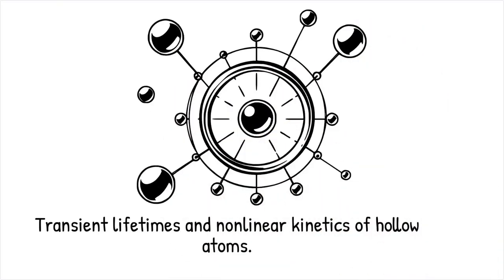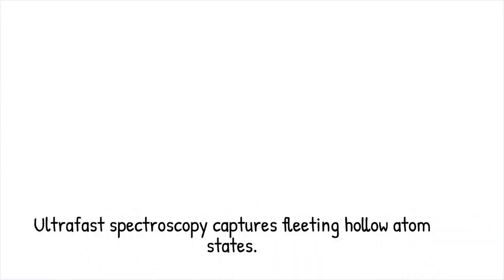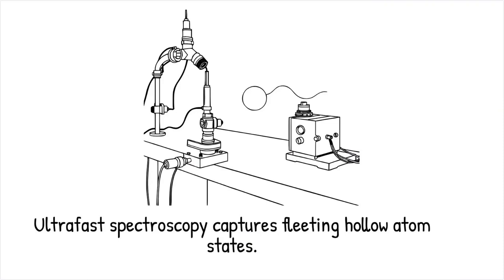The transient nature means their properties are governed by highly nonlinear kinetics, where slight changes in excitation energy or environment produce large shifts in lifetime. Observing these fleeting states demands ultrafast spectroscopy synchronized to the ion or photon pulses. The ephemeral characters of hollow atoms underscore the extreme regime of atomic physics they inhabit.